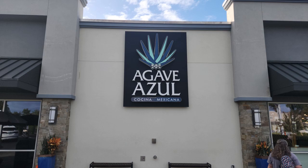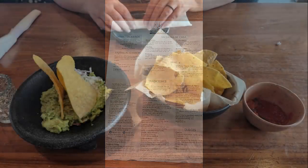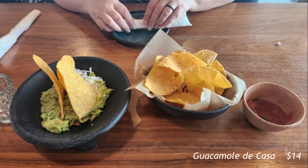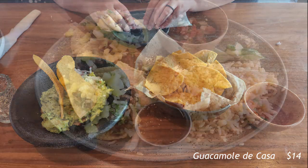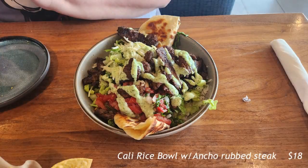All right, so we just finished dinner at Agave Azul, and I'm probably murdering that second part of the name, but it was really good. We've been trying to find good Mexican food here in Orlando and haven't had any luck. The best we've been able to get is like Chuy's, which was okay. Then other places were also similar, just basic Mexican. Whereas here I got the tacos al pastor, which you saw the photo. It was really good. The guacamole was amazing.